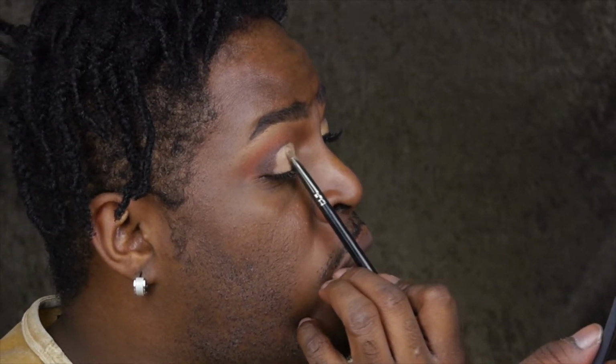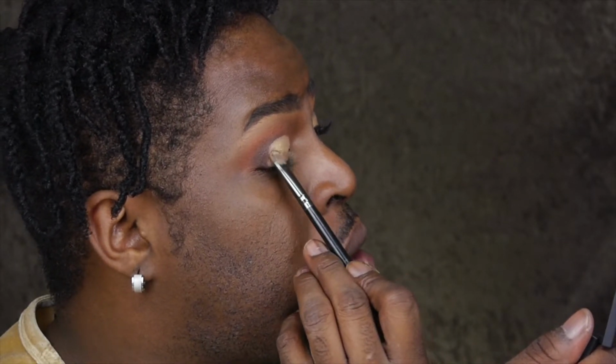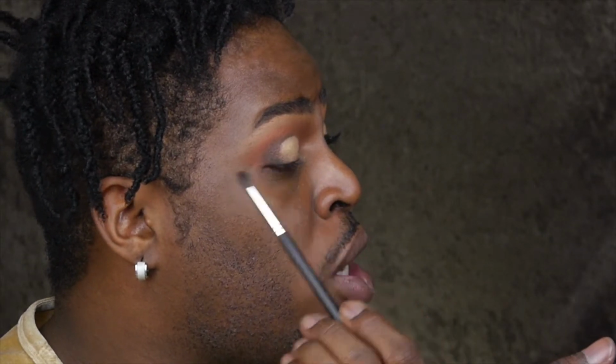Going back into this palette again, I'm going to take this gold shade, which is 2 doors down from that shade, and I'm going to pat this right below that white gold in the same direction. Then I'm going to take this deeper bronze shade right here in that palette, and I'm going to pat that on the lower portion of the eye in that same direction. Taking my Morphe M506, I'm going to grab more of that dark brown in the palette, and I'm just going to smoke out a little bit more of this eye on that lower lash line to kind of create an oval shape.